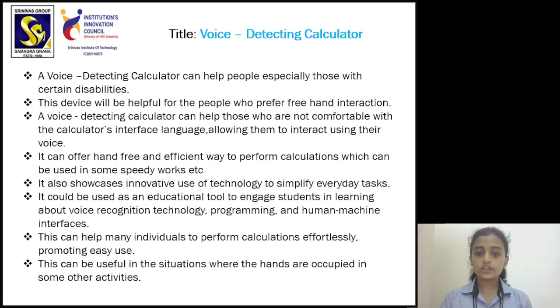A voice detecting calculator can help people, especially those with certain disabilities. This device will be helpful for the people who prefer hands-free interaction. A voice detecting calculator can help those who are not comfortable with the calculator's operation, allowing them to interact using their voice. It can offer a hands-free and efficient way to perform calculations which can be used in speedy works, etc. It also showcases innovative use of technology to simplify everyday tasks.